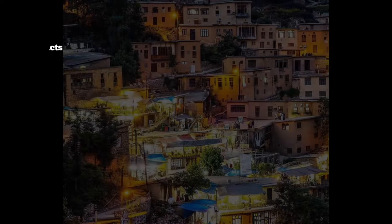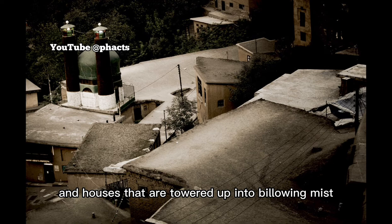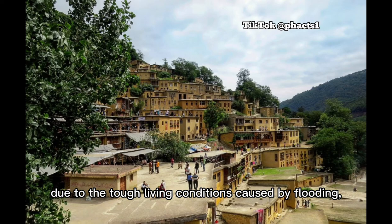Situated along the Silk Road in Iran's Gilan province, the village of Masuleh is one of Iran's most picturesque locations, filled with lush greenery and houses that are towered up into billowing mist, stacked as high as possible due to the tough living conditions caused by flooding, strong winds and cold temperatures experienced on lower grounds.